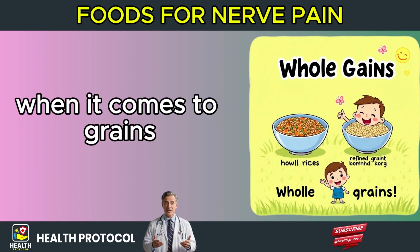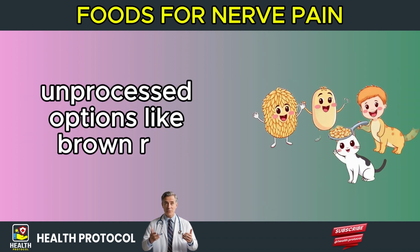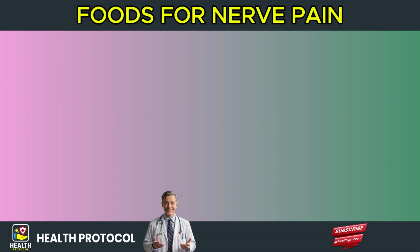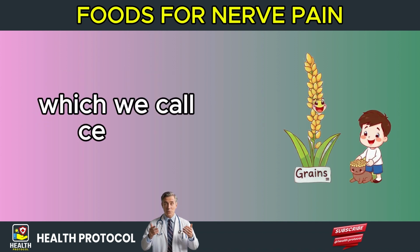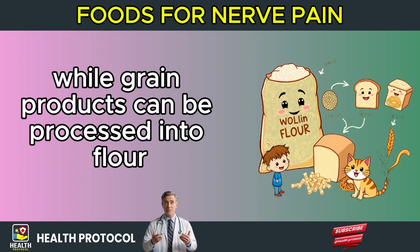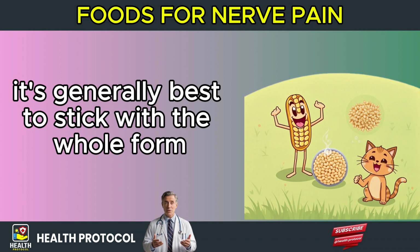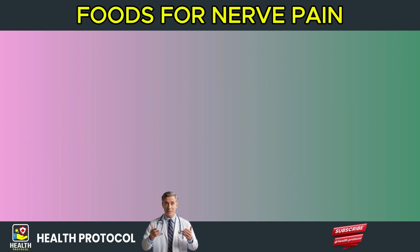When it comes to grains, the key here is to give preference to whole, unprocessed options like brown rice, oats, and quinoa. Grains are essentially the edible seeds of grasses, which we call cereals. While grain products can be processed into flours and other forms, it's generally best to stick with the whole form as much as possible to retain their full nutritional value.